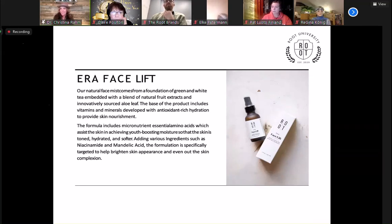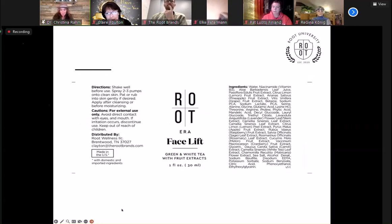So I am not changing the formulation of this. If you go on to the next slide, you will see all the ingredients. And I have to say this, I do not like working on formulas that have this many ingredients. But for me, the different extracts and the different flowers and the different leaves and different plants were really important. And because it's been so well received and because I've loved it so much personally, I'm not changing it. I used a lot of natural ingredients. There are some things that I thought about taking out because I don't love exactly where the extract comes from, but it would change the complete formulation. So we are leaving this the same.